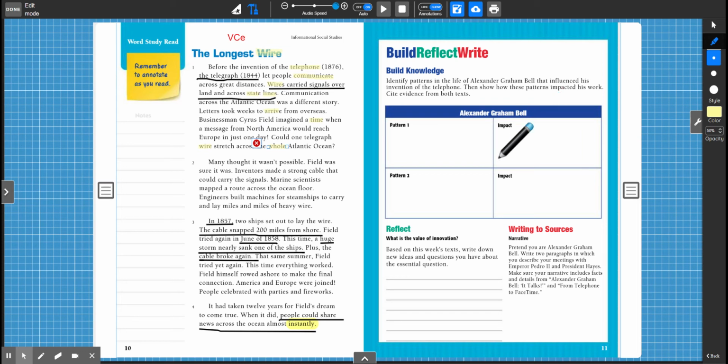Paragraph 2. Many thought it wasn't possible. Field was sure it was. Again, sure doesn't work because the U doesn't say its name. Inventors made a strong cable. Also, cable's kind of confusing because it has the E, but there's two consonants there that could carry the signals. Marine scientists mapped a route across the ocean floor. So again, route has that magic E, but it has two vowels here. So that one is kind of a rule breaker. Engineers built machines for steamships to carry and lay miles and miles of heavy wire. So we have some repeated words here. So miles and miles and wire.